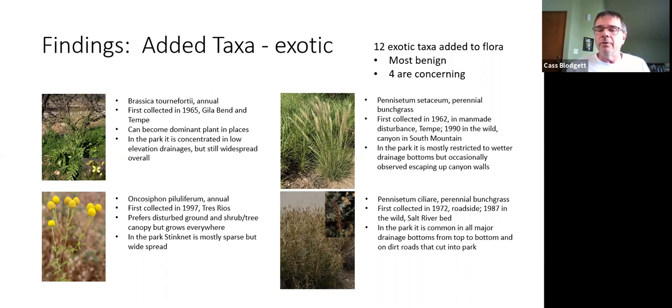But we do know the dangers of buffel grass. It's in the park. It's not escaped yet. So it's potentially manageable if action starts now.